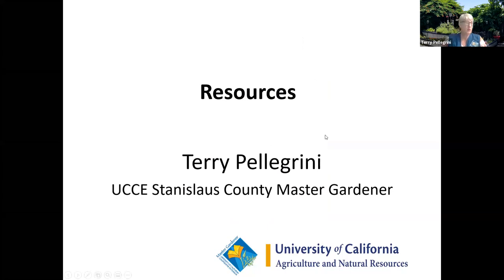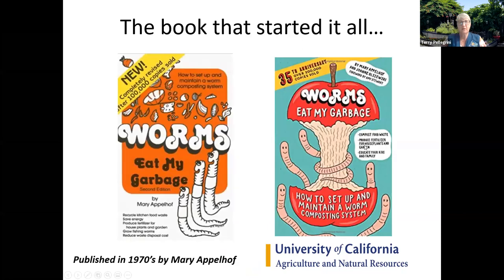So we're going to talk a little about resources. These are the books that seem to have started it all. Worms Eat My Garbage: How to Set Up and Maintain a Worm Composting System. I have not read this myself. I've been meaning to get a copy of it, but from what I understand, this is one of the best books to start reading about worm composting. We're going to have a talk from our library later on, so maybe we can talk a bit about that with them as well.